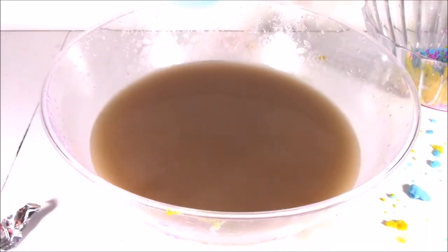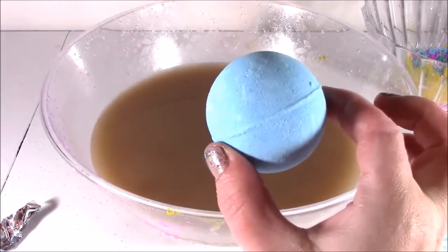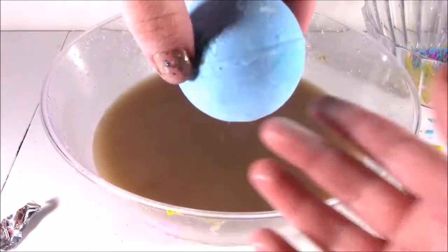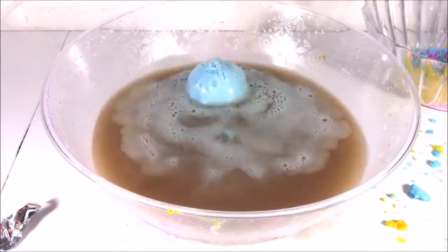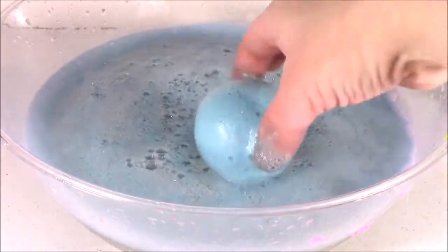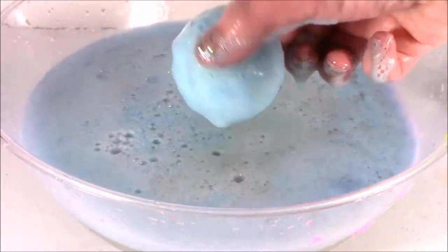Something is telling me this one is going to be a little different than the others because it's got a rattling sound. And it's really light. It's super light. Smells good. It smells like gum. For some crazy reason, this one is floating. All the other ones dropped to the bottom. It's floating. Why? But it's turning the water back to a nice color.